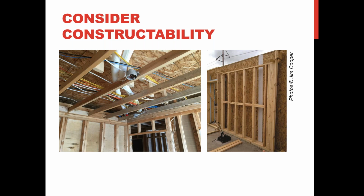These are some photos from a Habitat for Humanity community in Wisconsin. They built 18 homes over a 4-year period, and they made some modifications to the design as they progressed to make it easier. You can see in the left picture, they originally had 9-foot high ceilings with a SIPs attic floor above, and they decided to drop the ceiling, so they didn't have to try to air seal around the sprinkler heads and the recessed lighting. That not only made it easier for volunteers, but it would make it easier for anybody, and that could help contribute to better performance.